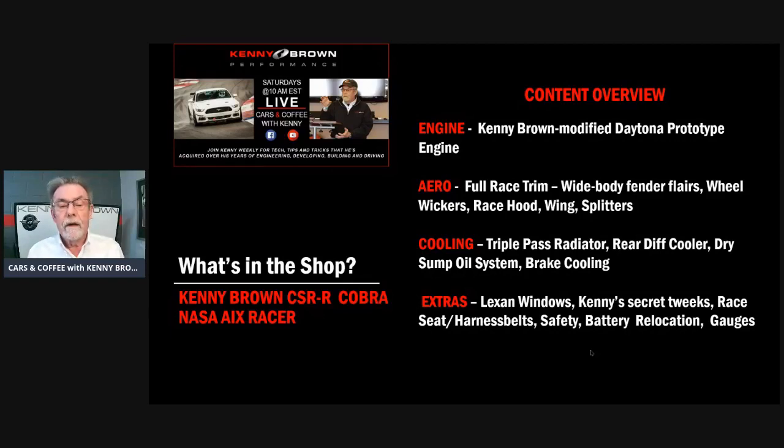For the engine, of course, it's a modified Daytona prototype, but basically a Series 1 dry sump. Aero, we got the full aero package. We got fender flares, wheel wickers, vented racing hood, rear wing, and side splitters. Remember we talked about side splitters earlier? And of course, it's got the triple pass radiator, which is necessary for that kind of competition.